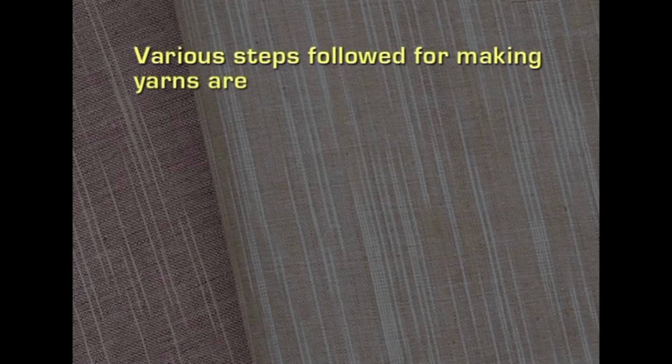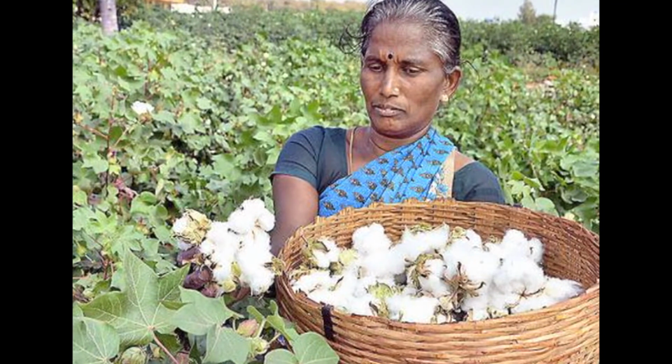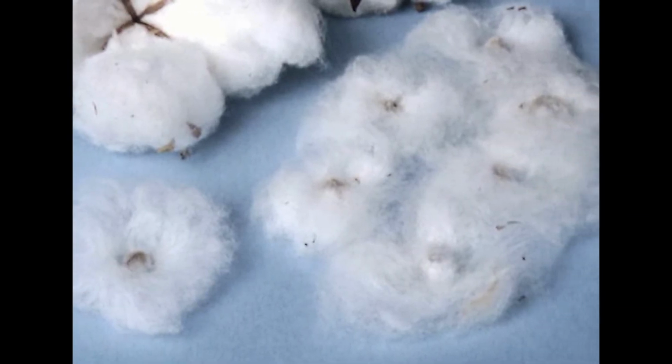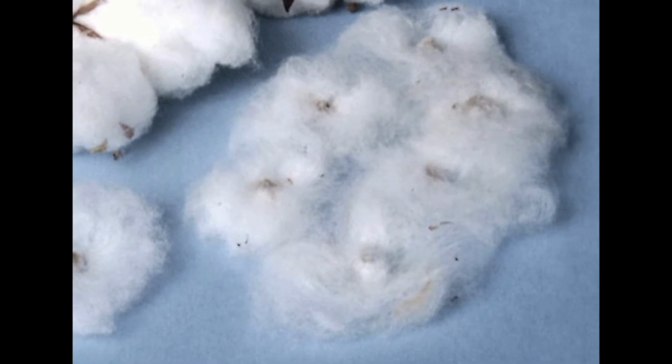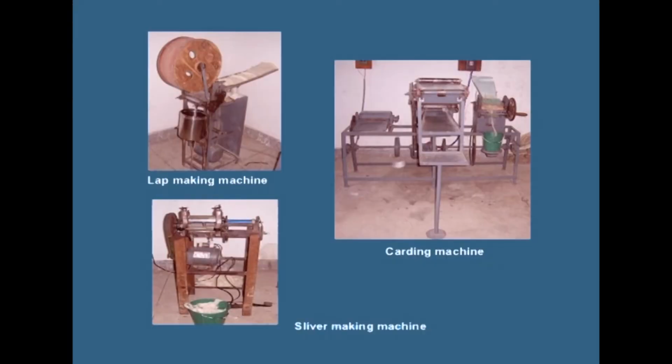The various steps followed for making yarns are as follows. The first is cleaning. When the natural fibers are harvested or collected, they contain dry leaves, stems, seeds, dirt and unwanted material that are removed during a cleaning operation. The second step is carding. Here the fibers sometimes get matted and stick to each other. A carding machine opens these fibers up and arranges them in a parallel manner. The carded web of fibers is turned into a soft rope called a sliver.